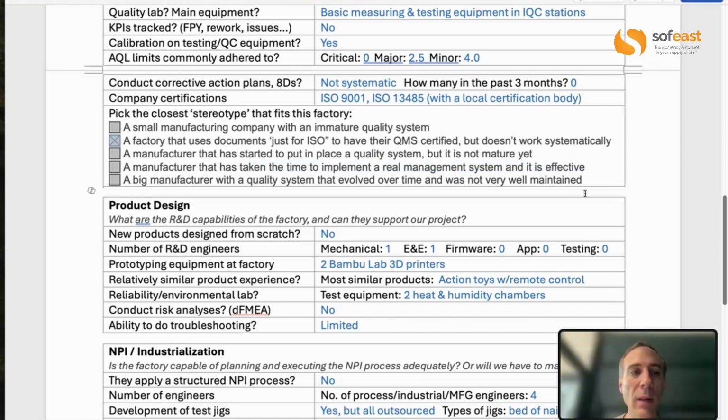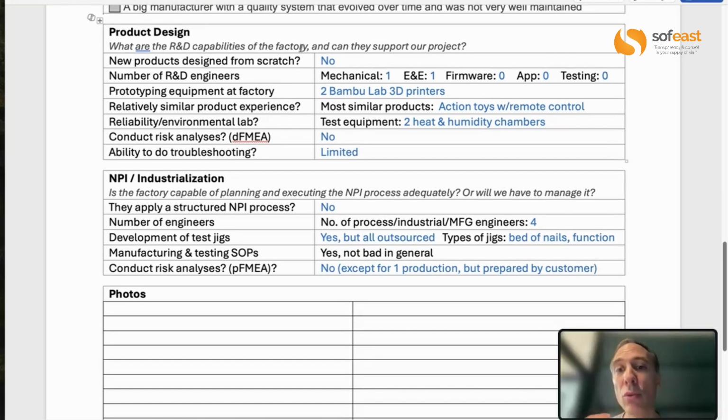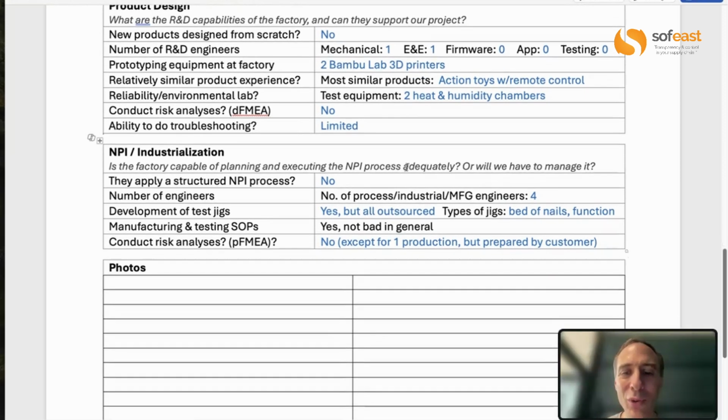Okay, great. Product design: their ability to actually work on at least a part of a new product design and development. It gives you some ideas about whether they can help on the mechanical side, on the electronic side, on the firmware side, etc. What can they do? Can they make prototypes? Can they test them, and so on and so forth?